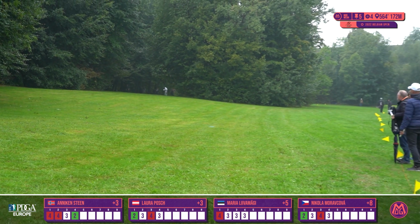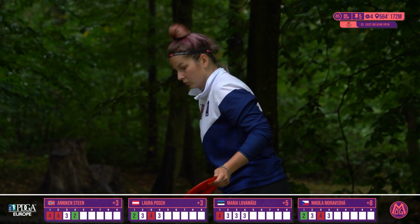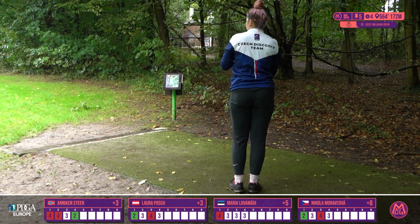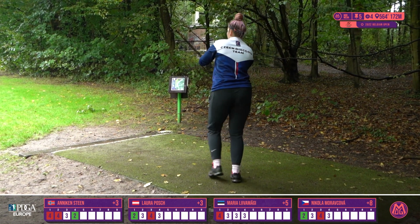Laura trying to turn one over. She's safe, but not an ideal position. You'd like to be a little bit more bending to the right there, but she should be okay for par at least anyway. And we'll see. Maybe a great second shot could give her a look.